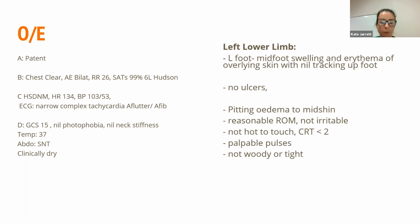There was pitting edema to her mid-shin, but she had good range of movement of the ankle joint and it wasn't irritable. It wasn't hot to touch, and she had palpable pedal pulses with a capillary refill time of less than 2. It wasn't woody or tight. When you examined it, you could move it around and it didn't cause her too much distress.